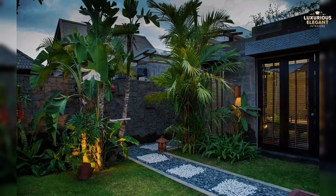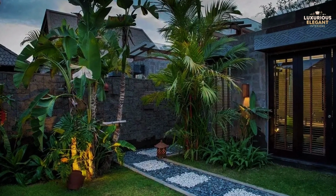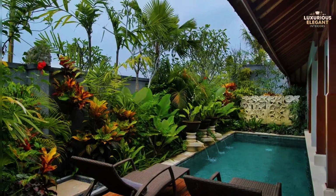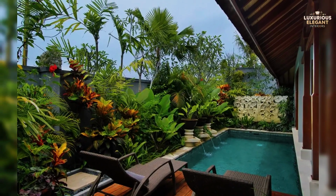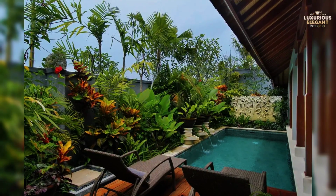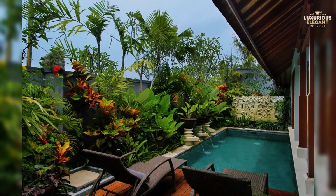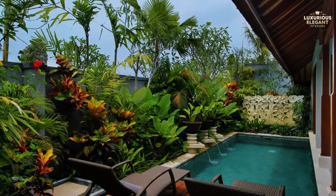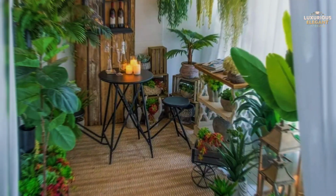The entertaining zone. A foldable table, some stools, and maybe a mini bar cart for drinks. Oh, and fairy lights. Always fairy lights. The meditation spot. A yoga mat, a couple of stones, and maybe a wind chime or fountain for that soothing sound. The veggie patch. Even if it's just herbs in containers, growing your own food is deeply satisfying. Plus, nothing beats fresh mint in your mojitos.